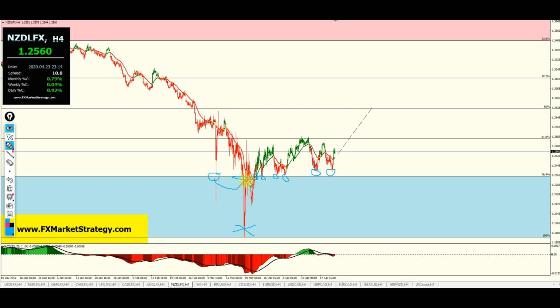Okay, so this strength, multiple areas of support, is giving you an indication this is going to go up. So this is the wave we're going to be looking at in New Zealand. New Zealand is going to get very strong soon.